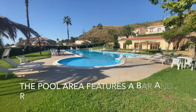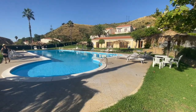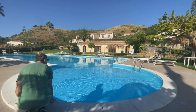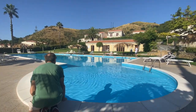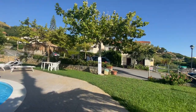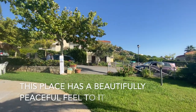Ooh, okay, look at this beautiful pool. This is the pool area here. And there's a bar and a place where you can get something to eat. So this whole place is really nicely contained. Okay, I'm gonna just sit here and enjoy the nice breeze. I would love to just get my feet in the pool, but I don't know if I can do that. This is stunningly pretty. Oh, and Pete says the water in the pool is pretty warm, so that's nice too.